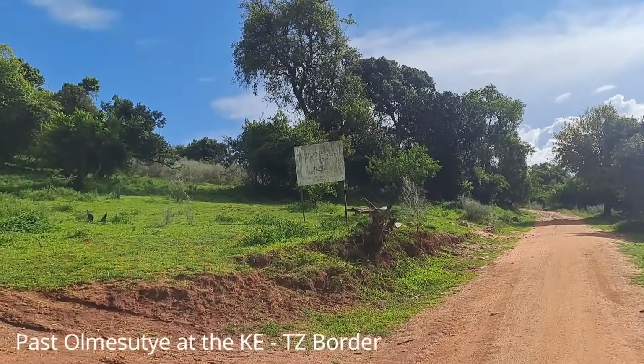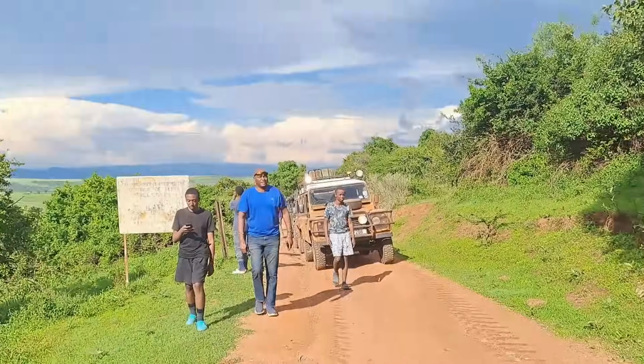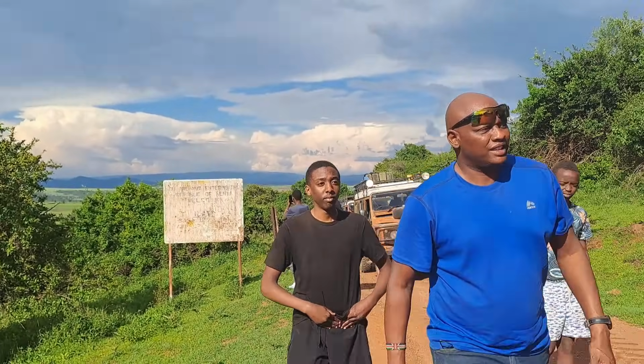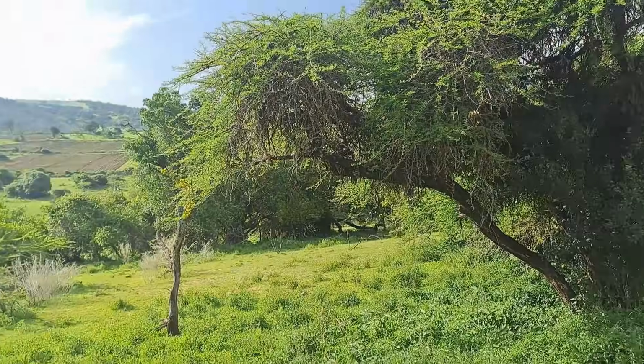So we are now entering Tanzania. Welcome. On this side is Kenya, where we have come from, and this is the entire crew. We are now in no man's land.